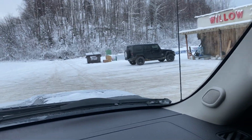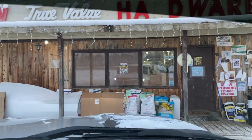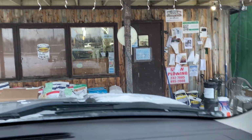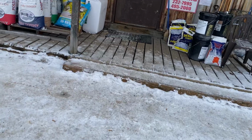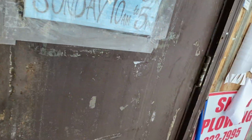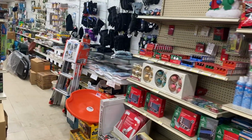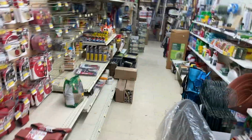We run up here all the time because it's so far to Willow, and this little place has a little bit of everything. They kind of bail us out of all kinds of messes we get into when we need little fittings and things like that. So I already asked them if I could just take a quick walk through here. They told me I could. So anyway, this is kind of a neat little place. They have just a little bit of everything. So we love coming up here.